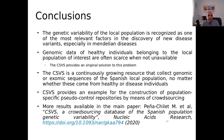To sum up, the genetic variability of the local population is recognized as one of the most relevant factors in the discovery of new disease variants, especially in Mendelian diseases. Genomic data of healthy individuals belonging to the local population of interest are often scarce when not unavailable. The CSVS provides an original solution to this problem. The database is a continually growing resource that collects genomic or exomic sequences of the Spanish local population, no matter whether these come from healthy or diseased individuals. And it is an example for the construction of population-specific pseudo-control repositories by means of crowdsourcing.